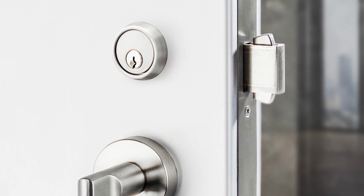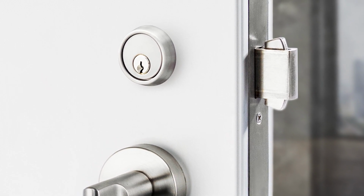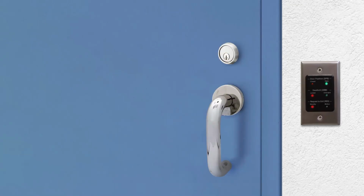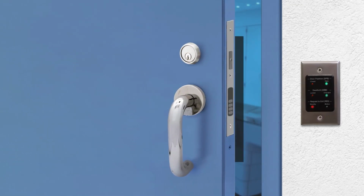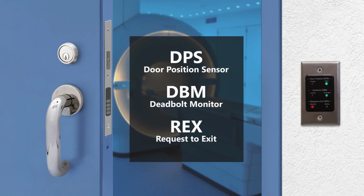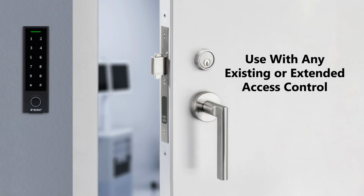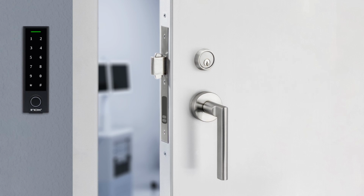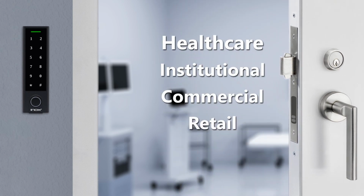This fail-secure solution also includes mechanical key override and operation by thumb turn. Auto latching and auto locking functions are available with a built-in door position sensor, and deadbolt monitoring and request to exit are available as additional security options. PD97 sliding door locks can be integrated with any existing or extended access control, making them a great solution for healthcare, institutional, commercial, and retail spaces.